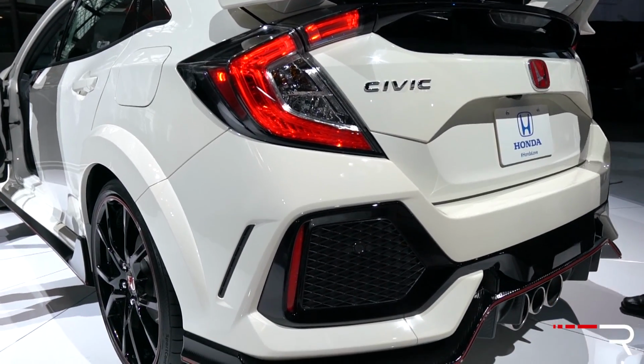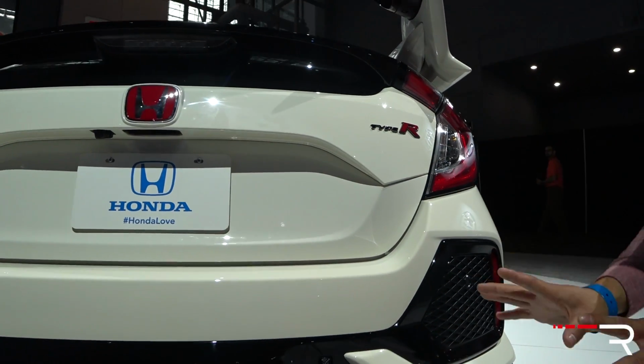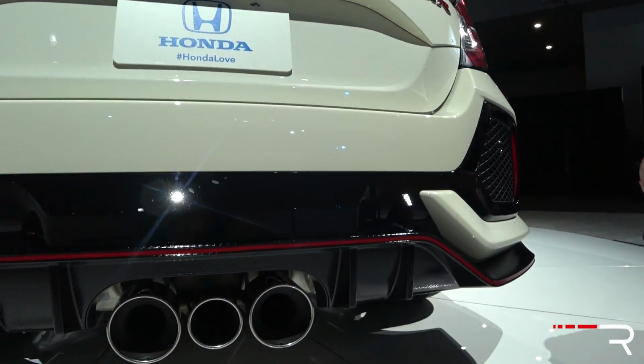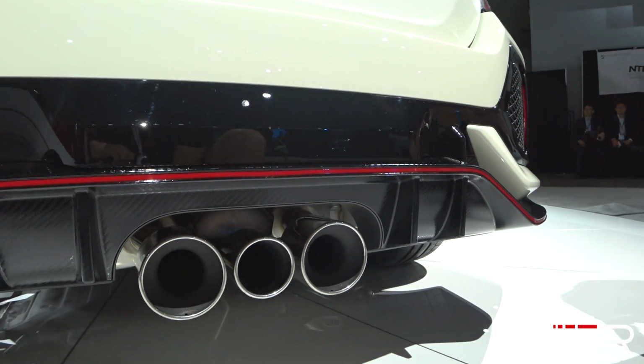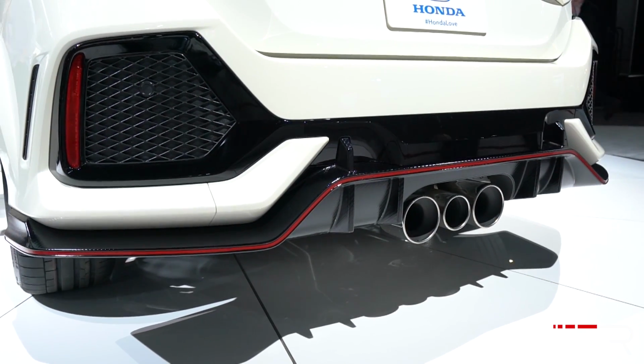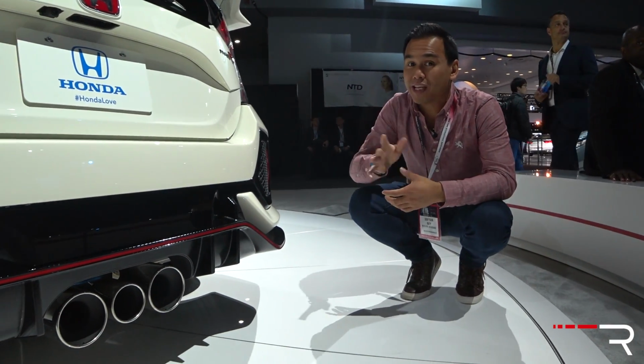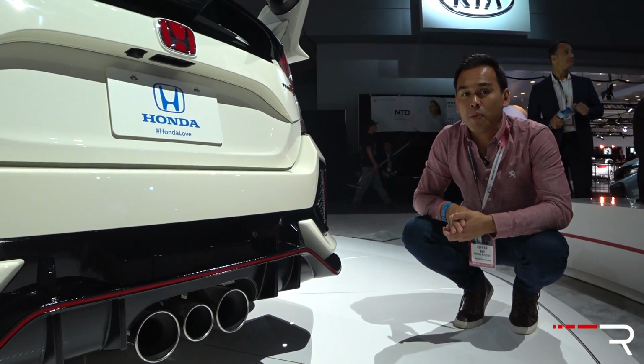Now, the rest of the elements of the Type R are here. You have the Type R badge, the red Honda emblem, and then of course this super aggressive rear diffuser with the carbon fiber lip accents, and of course the 3-outlet exhaust. One thing that didn't carry over from the prototype model is that red accent in the center exhaust, which, to be honest, the exhaust looks fantastic. I really can't wait to hear how this thing sounds when you open it up and get it out on the road.